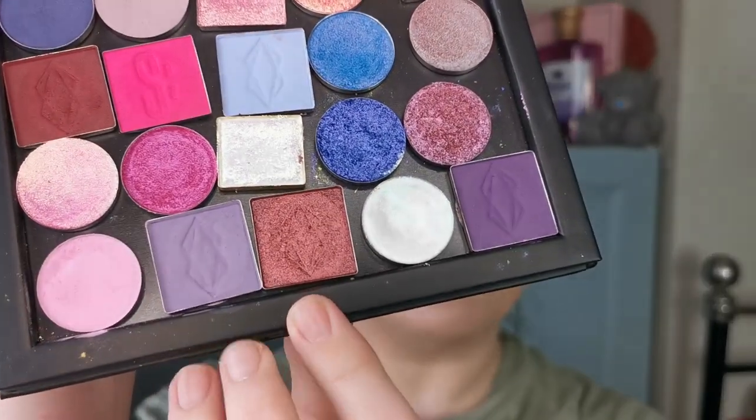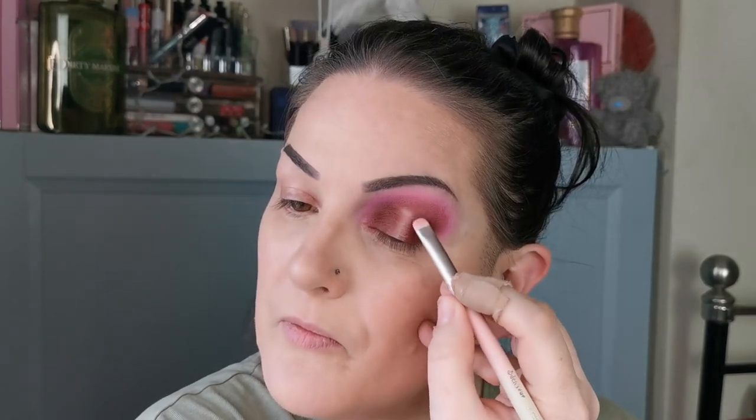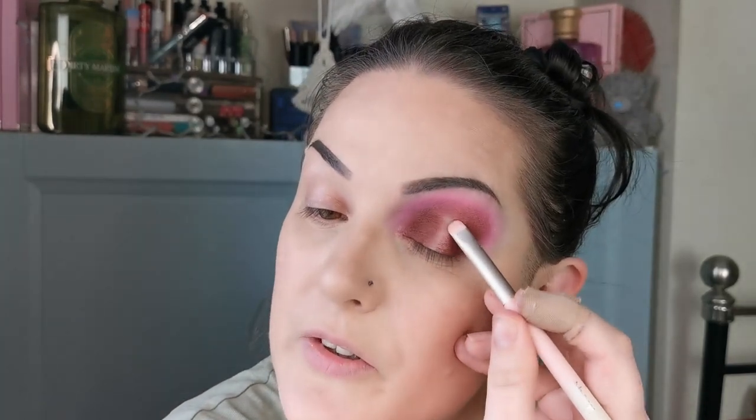Okay, so to start with the shimmers, I'm going into Euphoria from Lethal Cosmetics. Another one of my favourites. I love this shade. I'm taking that on a Odin's Eye. I think this is FR5, I could be wrong. I'm just going to tap that over the edges of the matte there.